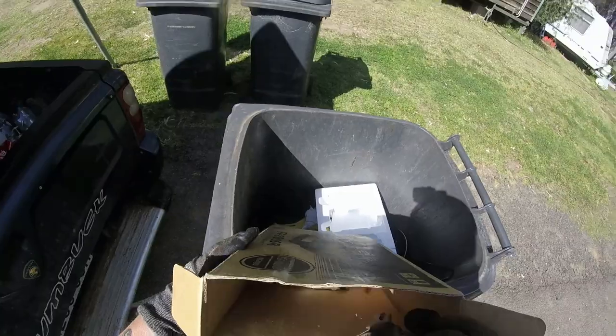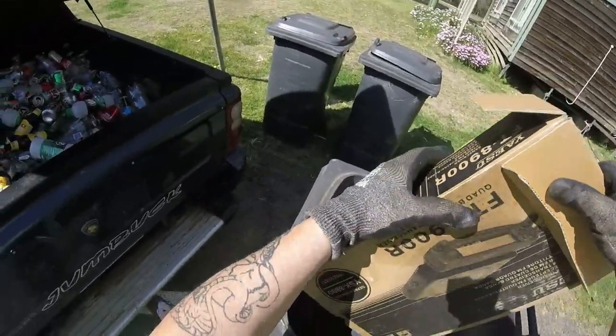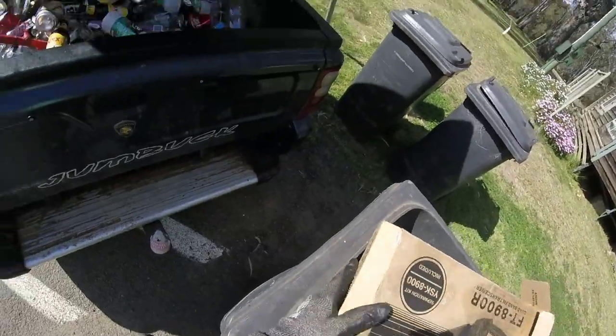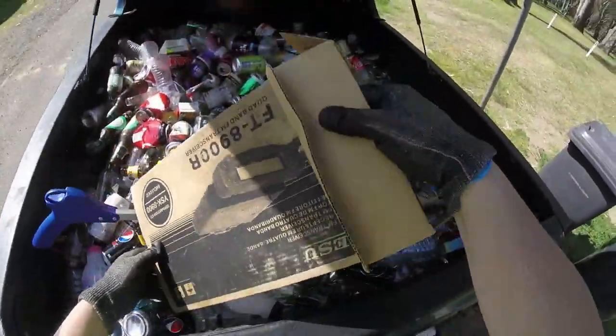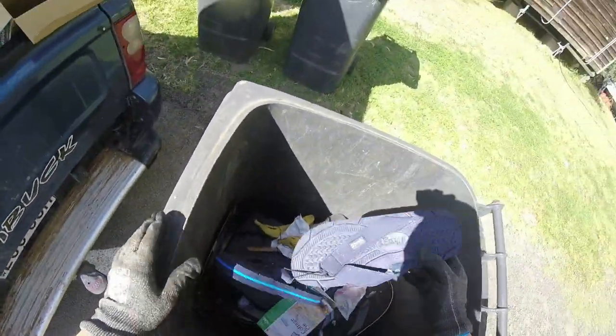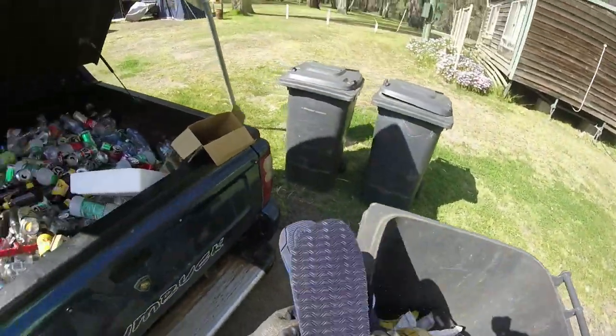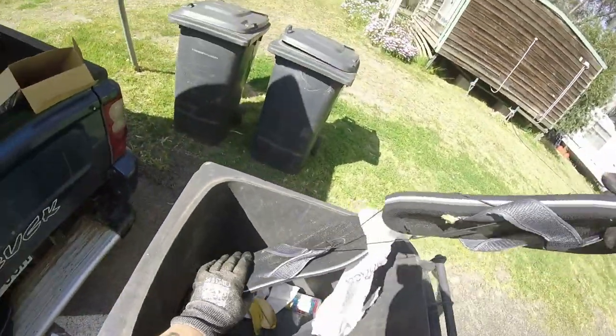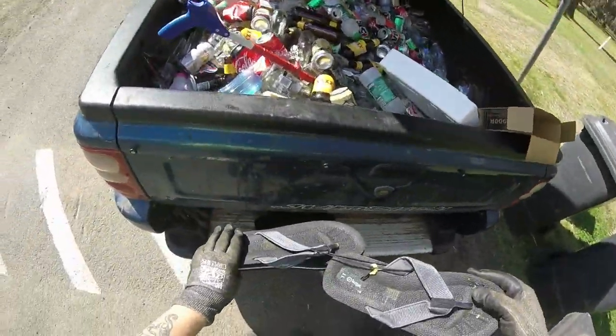Not really heavy enough. There's something else heavy in the bottom of that box. No, the box is empty. Let's sit the box there. It's brand new. I'll take those. No point throwing them away. There's another pair of brand new thongs. Size 11.